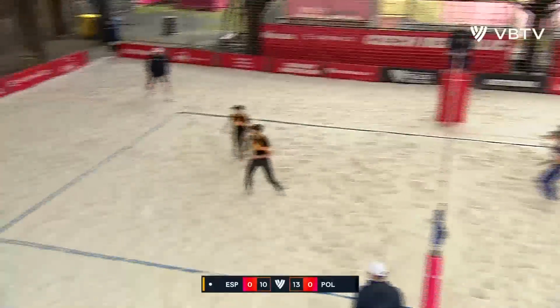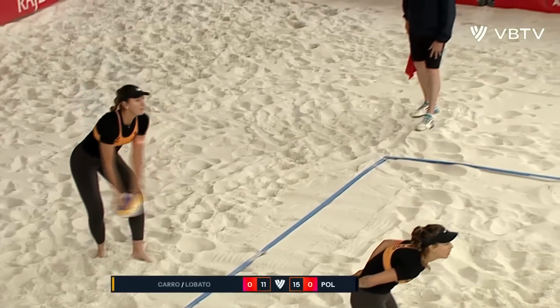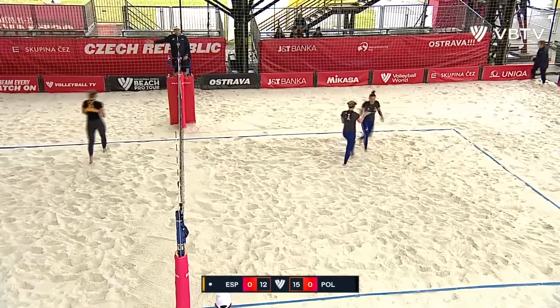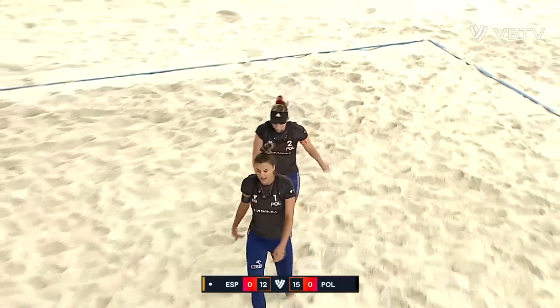Beautiful placement. Polish combination doing a really nice job of... Oh, and it's caught the line. What a time for the ace. So that's exactly what Team Spain wanted for the 13-15 side change.